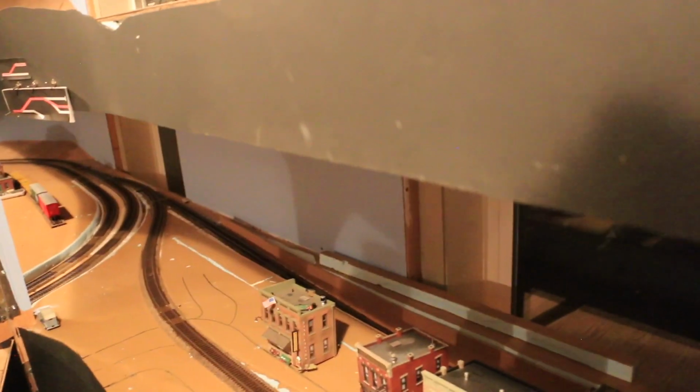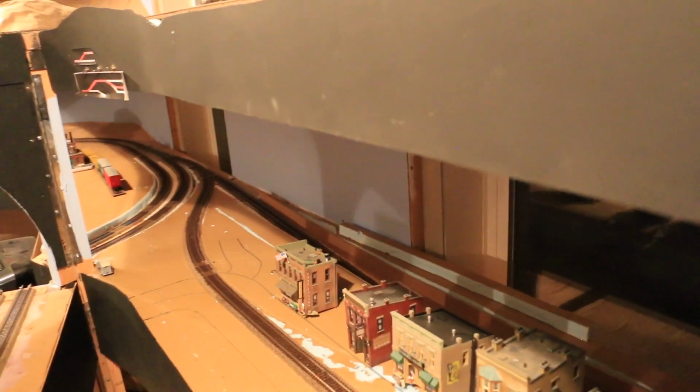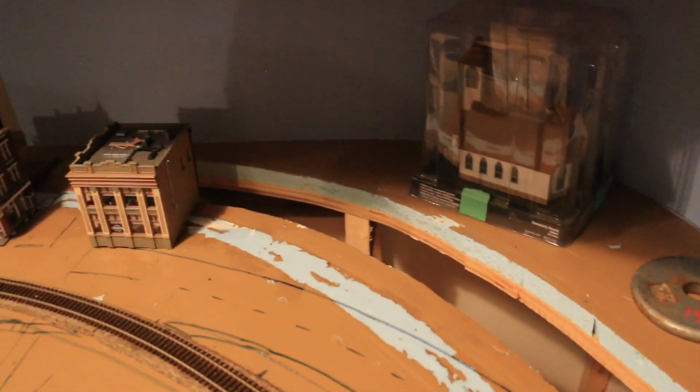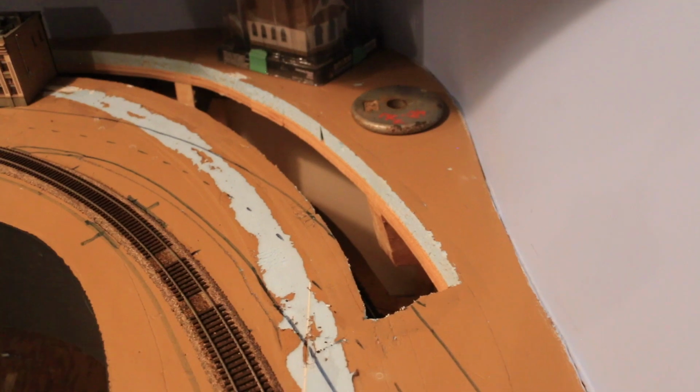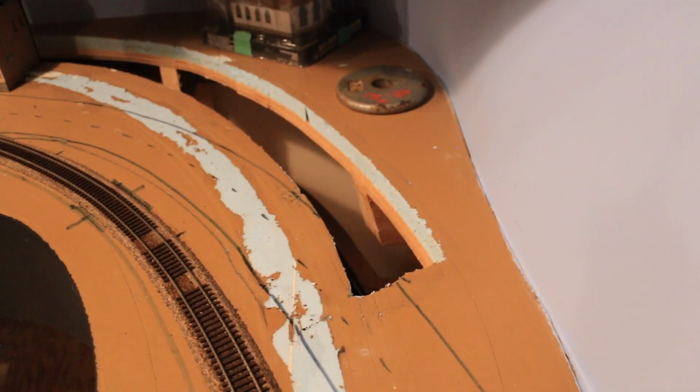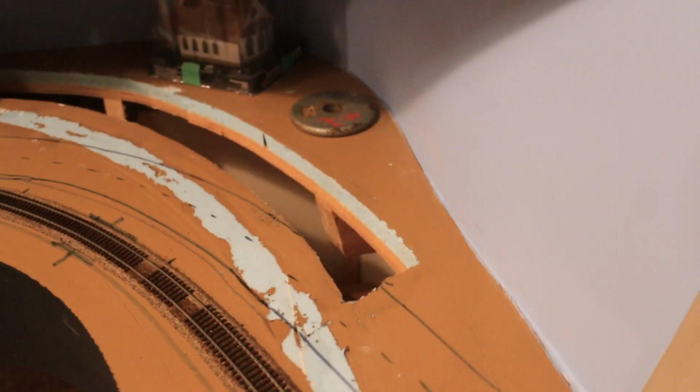I didn't anticipate having any grades this steep on the layout. However, because staging was an afterthought, I had to take into account the pre-existing framework and supports, which meant that I had to make the initial part of the grade quite a bit steeper than the rest of it, just so I could clear the supports once it came past this point. So once it passes this point here, the grade actually levels out a little bit.